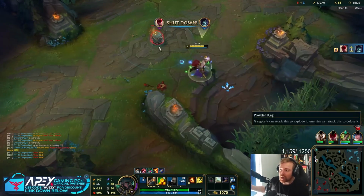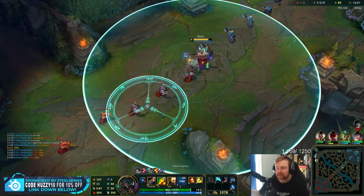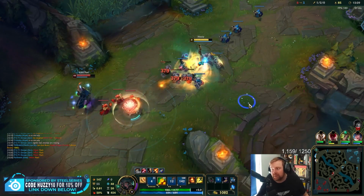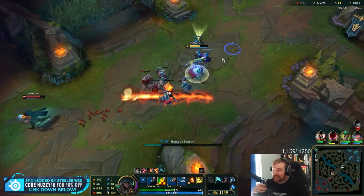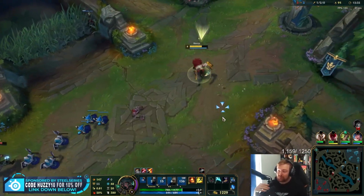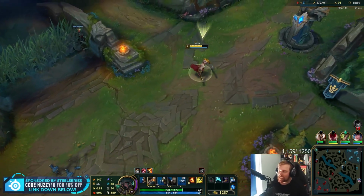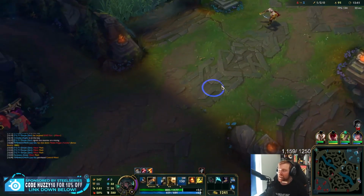Bad ultimate by me. I went for an ulti to help, and I do it too late because I was distracted with the Victor and then the minions. So I wasted my ultimate completely there. But yeah, that Victor was clearly looking at top lane to see if he wanted to teleport. He might have, you know, I will say, if he actually teleported, it probably would have got him killed. But yeah, unfortunately, we just missed out on that kill there.